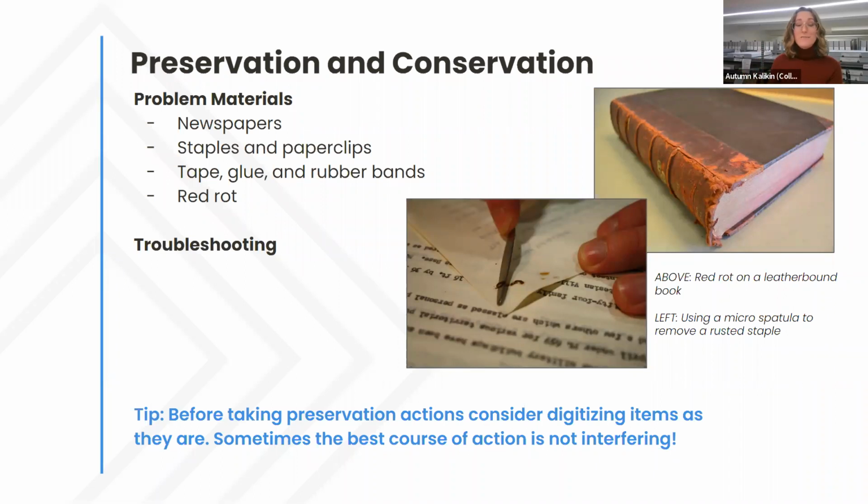If you don't want to do that, if you must keep them, please keep them in a completely separate box from the rest of your material. Things like staples and paperclips can rust. Tape, glue and rubber bands also tend to degrade. And then, as I talked about earlier, red rot is something that you can find on leather books that were dyed with vegetable leather. So that's just something to keep in mind when you keep these things separate.